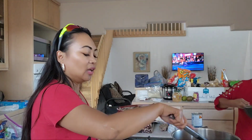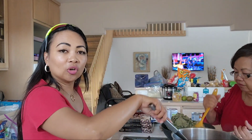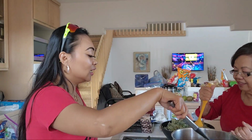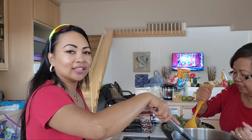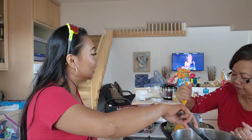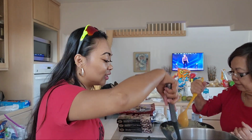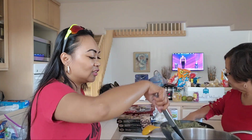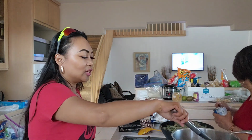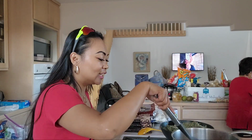Get the towel first. What I'm cooking now is mussels. And my friend is cooking laing. So that will be our dinner. Wait, what else? This fish. So yeah, guys, we're gonna cook dinner and then we're gonna go swimming in the backyard later.